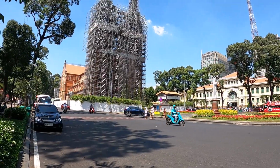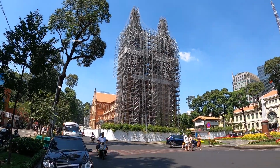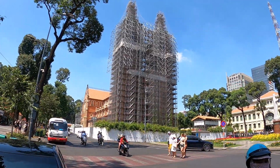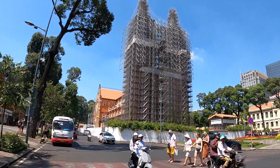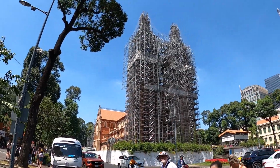Well, believe it or not, they're still renovating it. Over a year ago I was here, and this was all like this, scaffolding on the outside. So that's some job they got going on.